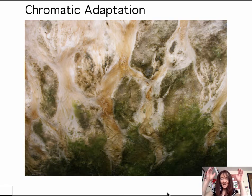Here is where I stuck my head under the boardwalk, and Martin is laughing at me, I imagine, but this is a place where we could really see chromatic adaptation. Under the boardwalk where there's less light, you see more chlorophyll production, and outside where there is more light, you see accessory pigments being made, because they're getting more light there. So this is a pretty cool shot.